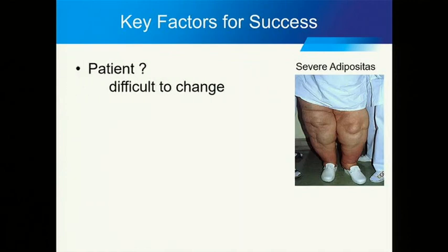So the key factors for success, first it is the patient. And if you look at this patient with morbid obesity, it's very difficult to change the risk factor of this patient because this patient should lose 60 kilograms minimum. Otherwise, you don't change anything.